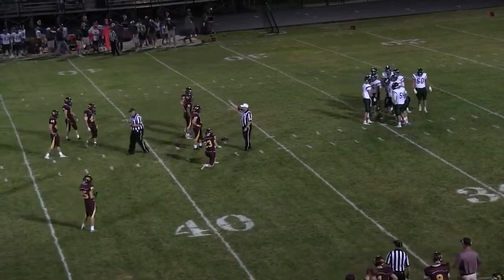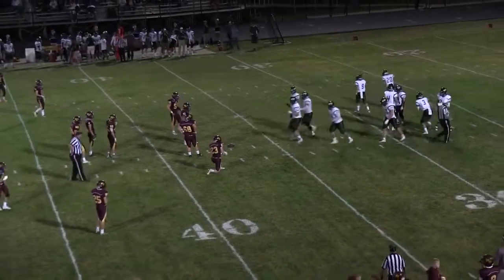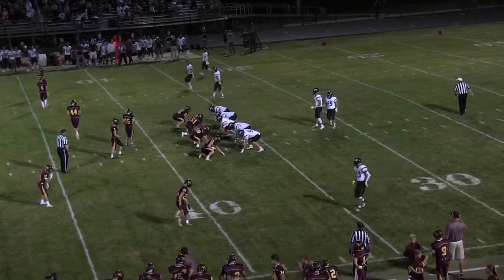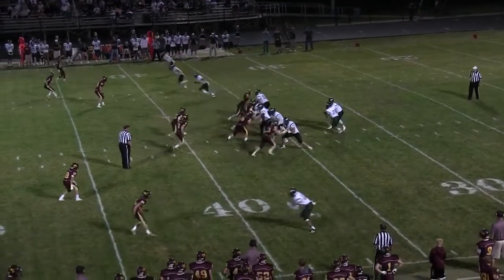8:07 remaining in the second quarter. Pella on top of Mount Pleasant, 14-7. The Dutch have been incredibly effective on offense so far. They have 145 yards of offense on 18 plays, Randy, and they have moved the ball with effectiveness, and Ryan Mace has been the quarterback of choice for the most part.